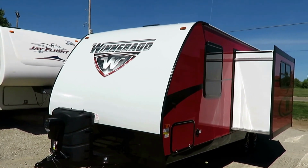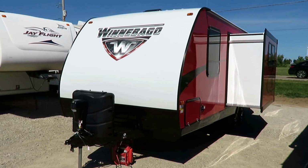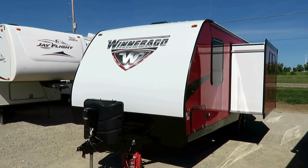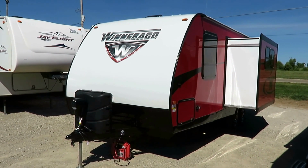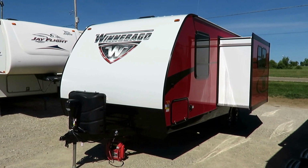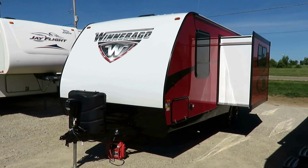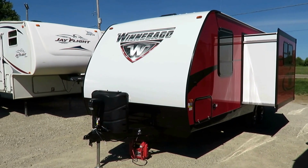So the Minnie here, this is aluminum framed. It's on an NXG chassis, which is like an aircraft style frame. It's lighter yet stronger. Costs a little bit more, but it's probably one of the reasons we do not have Winnebago problems. And logically, guys, if you want a strong house, you have a strong foundation. We all know that's true. So why would it be any different here?